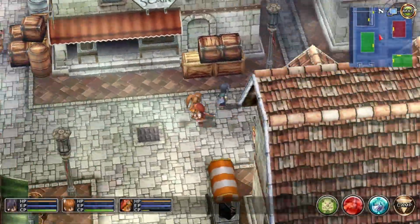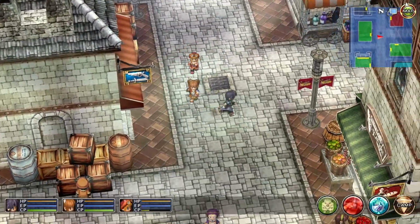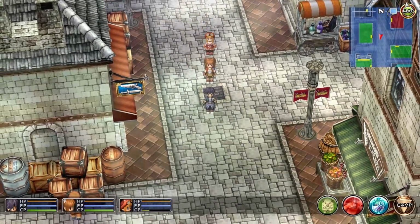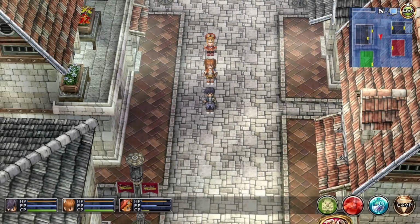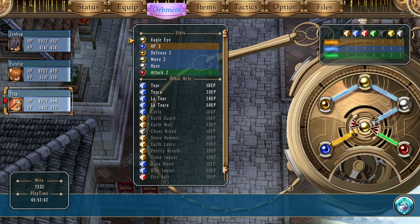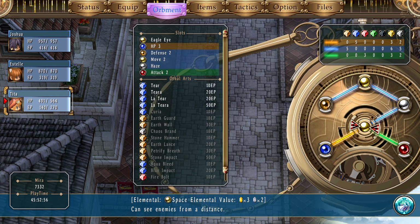Alrighty, so that's everyone here pretty much spoken to. So I'm going to go ahead and buy some equipment for Taita, and then I will show you how to get her set up for our future adventures. Alrighty, and I'm back after getting Taita all equipped. Right, so I've gone ahead with Joshua and replaced his 2 augments here to EP Cut 2 and Mine 2. That was the Eagle Eye and the Haze augments, just so I can get them up on Taita's setup.